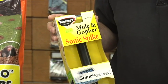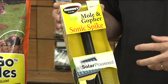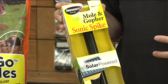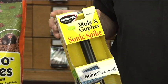that live, the subterranean dwellers that are living in the tunnels underneath the ground. They can hear it, and it sounds like subwoofers going off all the time. And so they just feel and hear that vibration going consistently, and it just drives them out, and it'll drive them back into the fields where they came from.